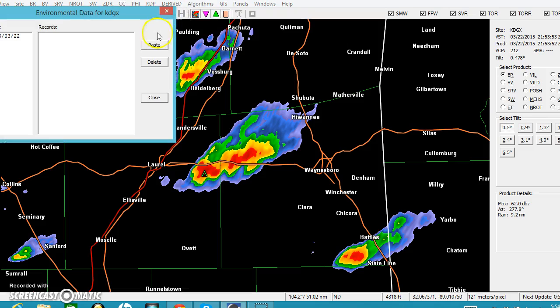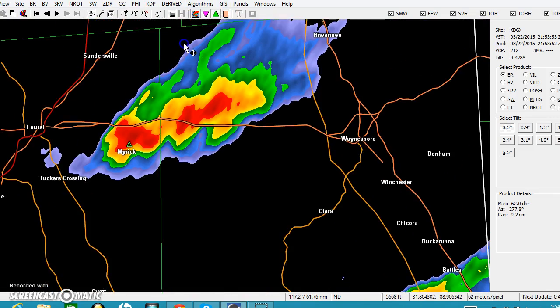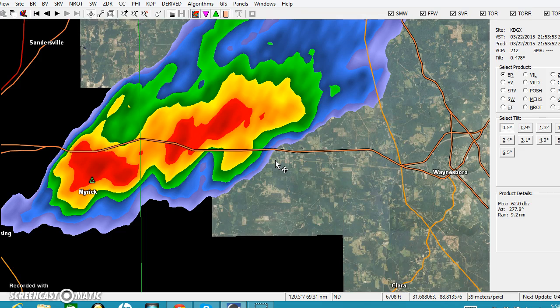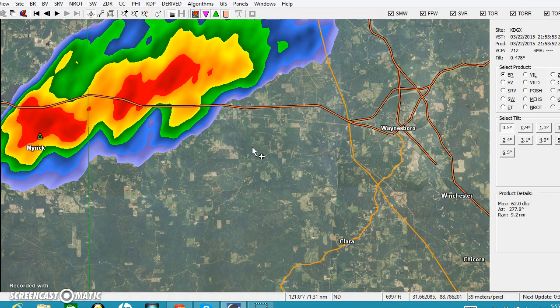We can log in information and all that. But oh yeah, here's something real cool. So, zoomed in, see this here on the GIS? Look what we can do to the background here. You might really find this cool. We can take this and put a satellite street view under the radar.